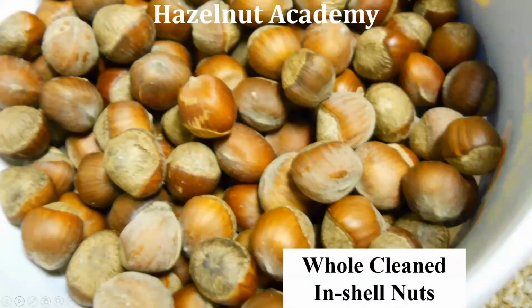And so the next step is going to be those whole cleaned in-shell nuts. So the nice little round nuts, of course, they're still going to need to be cracked, but at least with whole cleaned in-shell nuts, you have something that could be sold to a processor or even to some folks that might want to crack their own nuts. But still, we are talking about a relatively small market in terms of what folks at home are really looking for, because remember, these are so much smaller than those great big Oregon nuts that we're competing in the market with.